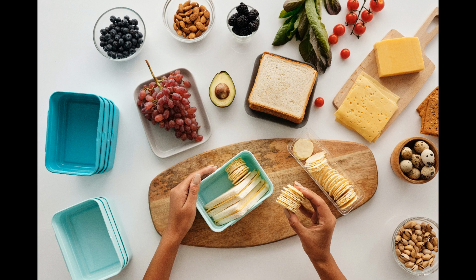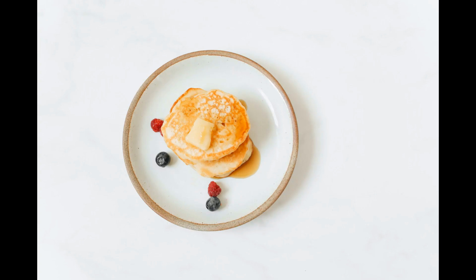Typically, peanuts are roasted to bring out their flavor and then ground into a paste along with other ingredients such as salt, sugar, and sometimes oil to make it smooth and creamy. Peanut butter can be consumed on its own, used as a spread on bread or toast, or incorporated into recipes for cooking or baking. It is a popular food item due to its rich taste, versatility, and nutritional benefits.